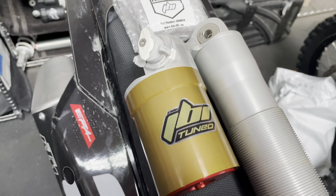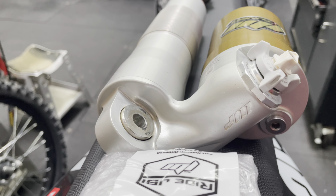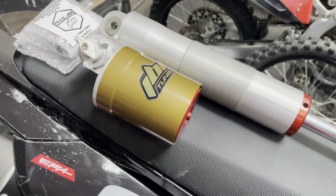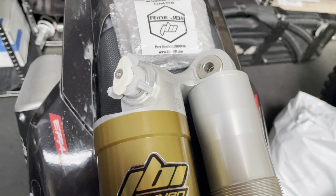For 2023, the WP linkage shock on the 350XCF model features very good stock settings. For many of the off-road riders that purchase this bike, they're going to be quite pleased with the stock performance of this shock absorber, especially if they are in the proper weight range for the shock spring rate that comes on this bike. Now, the people that won't be happy with the suspension settings that come stock on this bike are going to be experienced riders that are faster than most, and also aggressive riders. Aggressive riders that prefer the suspension to have more hold up during aggressive riding.